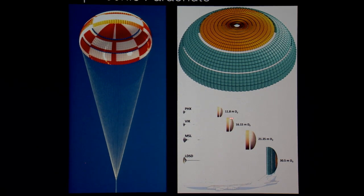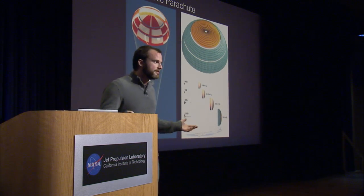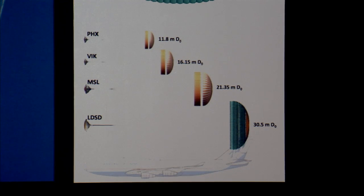To get a feel for the scale, there's the Phoenix parachute down here, the Viking from the 1970s, most recently the Mars Science Laboratory or Curiosity rover parachute, and here's the LDSD parachute with the LDSD entry vehicle. Overall, the scale you get a feel for is the size of a 747 jumbo jet. Very, very large scales, but again, because the atmosphere is so thin, that's what's necessary.